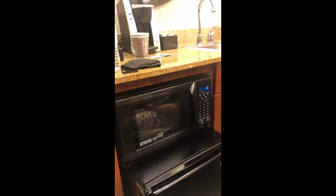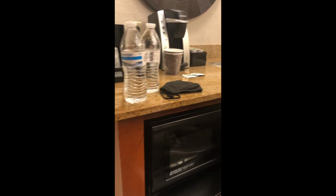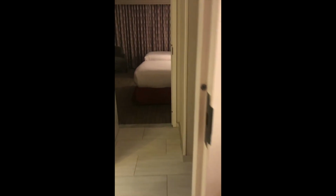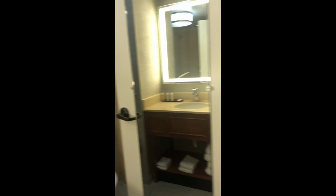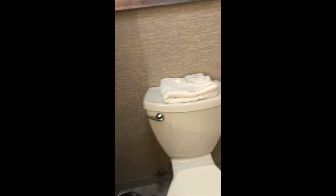Now, the refrigerator that we had in our room did not work, and I think it's evident that this thing just needed to be thrown in the trash. It was rusted. It did not cool. It looked disgusting. Everything that we put in there, it was hot. The microwave worked pretty well. No issues there. But the refrigerator was just not good at all. The bathroom, now when you head into the shower, the sink and the mirror looks pretty good, but when you head into the shower, it just feels really dated, kind of dingy.